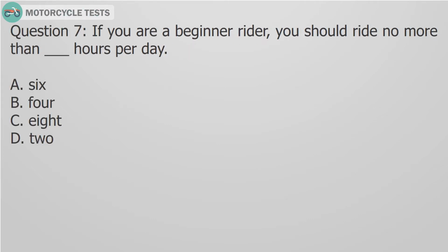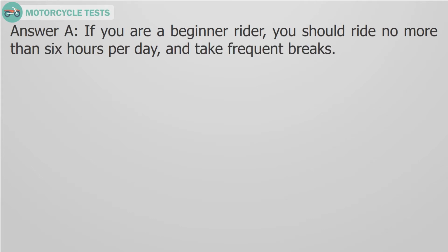Question 7. If you are a beginner rider, you should ride no more than, fill in the blank, hours per day. A. 6. B. 4. C. 8. D. 2. Answer A. If you are a beginner rider, you should ride no more than 6 hours per day, and take frequent breaks.